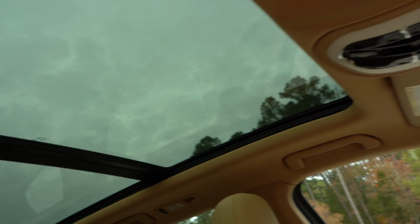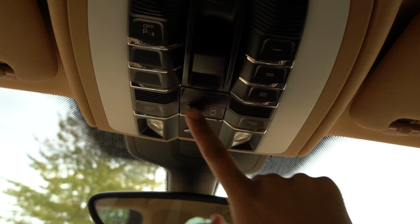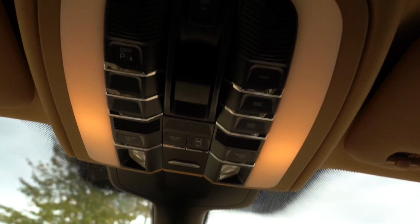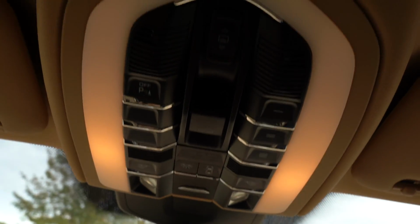So far, it's not really rattling too much. It could be the panoramic sunroof that's rattling, I don't know. But this interior light is pretty crazy. It lights up this whole thing. It's yellow. It looks like a bathroom bulb, like Tall Guy likes to say.